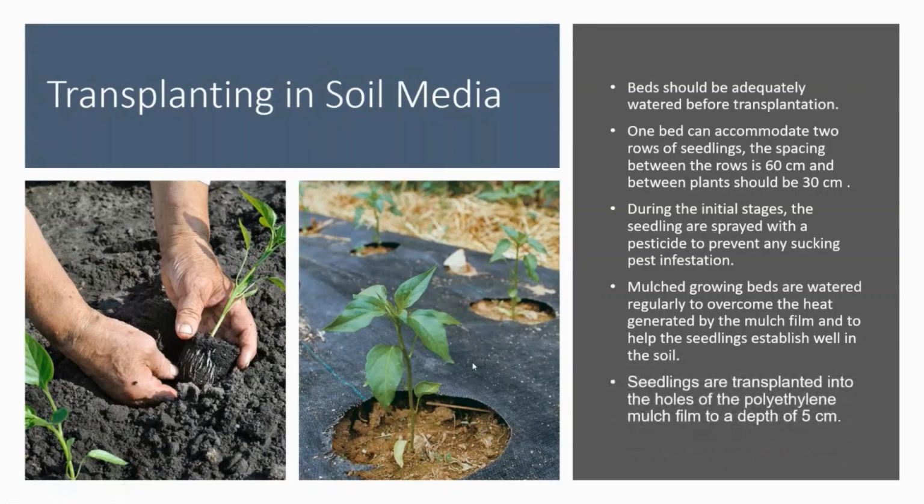Seedlings are transplanted into the holes of the polythene mulch film to a depth of 5 centimeters. You can see here, you have to make a huge gap in the mulch film.